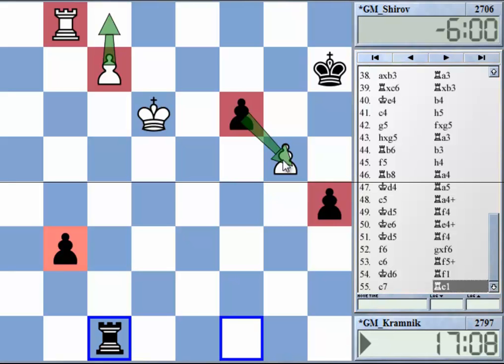You need to calculate as far and as precisely as you can. Note that the times are bogus. I took them from ICC this time, hoping that they are somewhat useful, but as you can see, Shirov on -6, well, he didn't lose on time. It doesn't make any sense, just ignore the times.